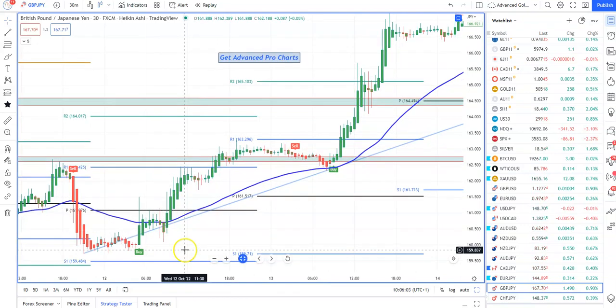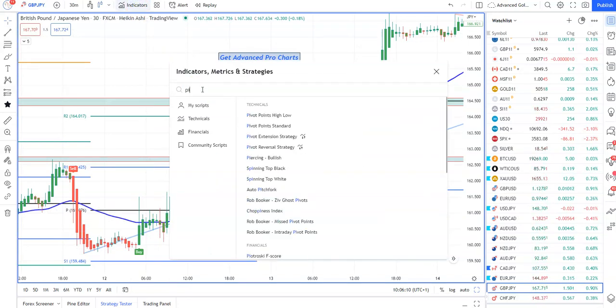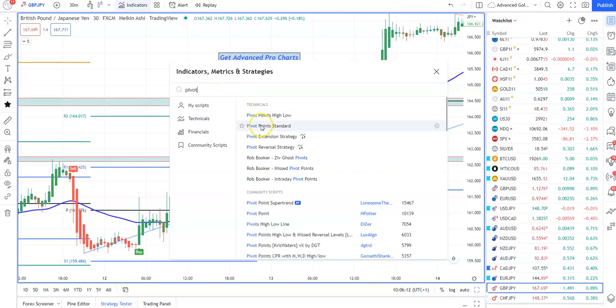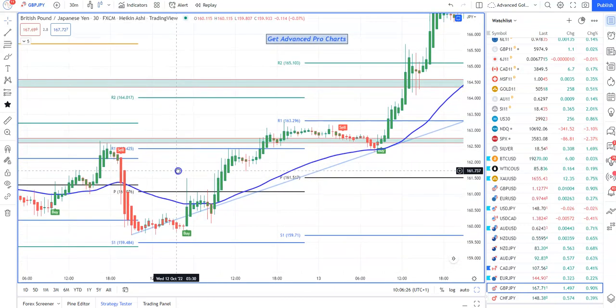The other thing is you can put the pivots on here. If you go to indicators, pivots, and you just want standard pivots, I've got mine on there now, but you could just left click that and away you go. They come up in orange. I don't like orange, so I've just coloured mine. The central pivot is the key here. If the price is moving above the 50-day moving average and above the central pivot, then that's highly likely to continue up. Those rules are clear.